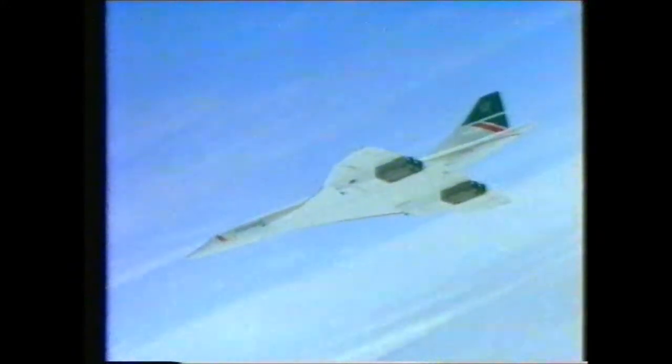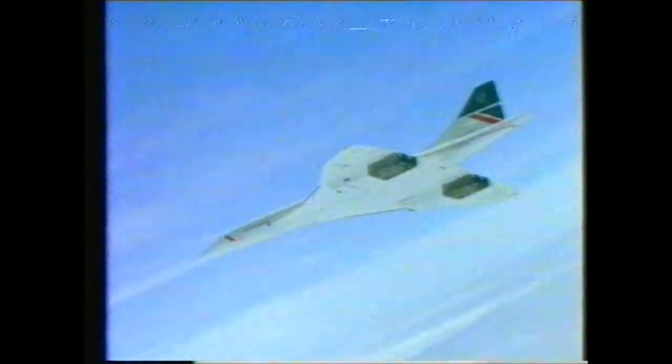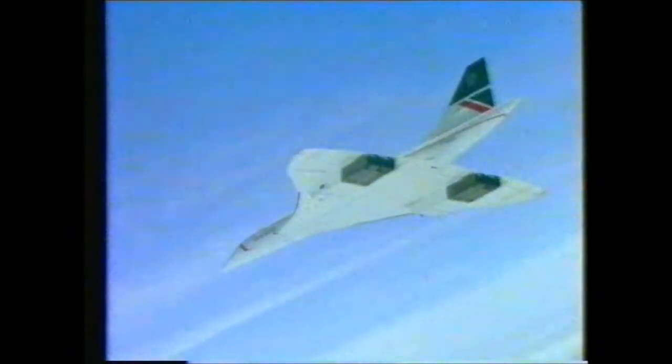And if all went to worms, could you actually fly this thing and land it? Yeah, on our six-monthly simulator checks, we practice crew incapacitation, where we all change seats. I get to fly the aeroplane and the pilots get to work the panel. Is it true that there are, in fact, only two military aircraft in the world that will fly faster than Concorde and they can only sustain Mach 2 for about 15 minutes?